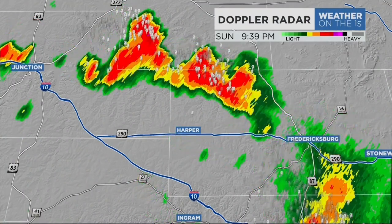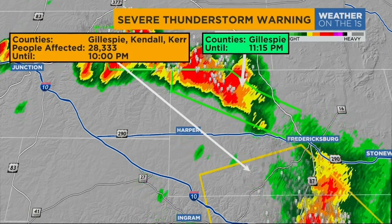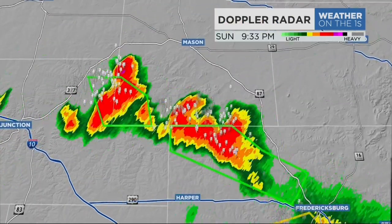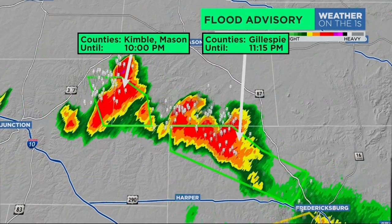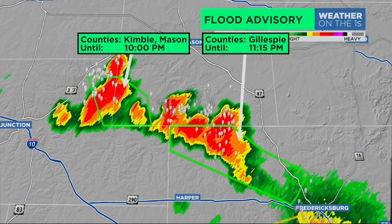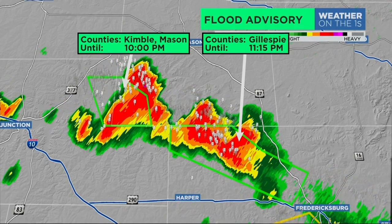And I think I can show you the warning display that we have. Yeah, there's the flash flooding that's out in the hill country for portions of Gillespie and portions of Kimball and Mason. So don't be driving around out there tonight. In fact, you'll probably need to be careful in the morning as well, because flash floods and people driving into flooded roadways, that's the number one killer in Texas, the number one weather-related killer in Texas.